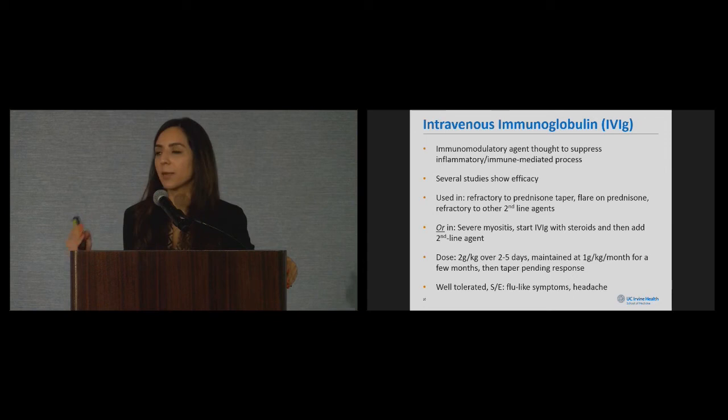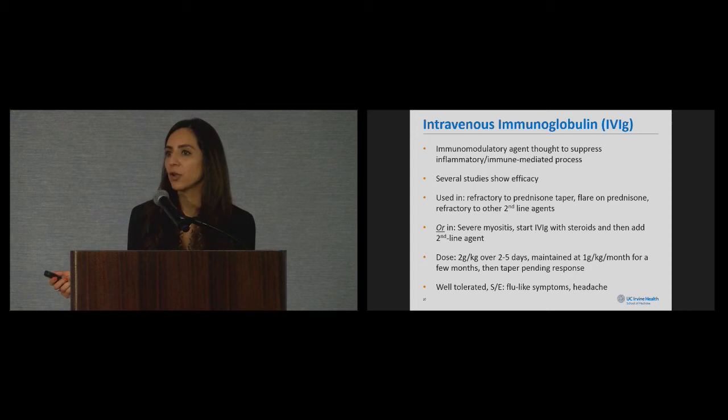This is an agent that's well tolerated. The side effects are minimal, sometimes flu-like symptoms or headaches during the infusion. We usually like to pre-medicate our patients by giving them Benadryl and Tylenol before getting IVIG. That helps with some of the side effects.